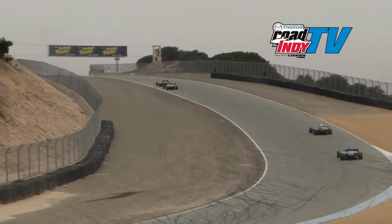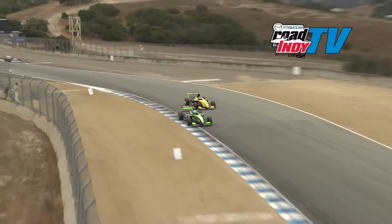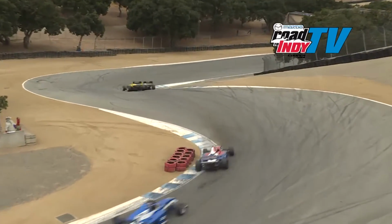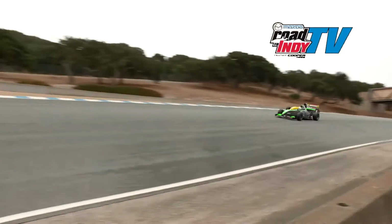Let's see if Telitz tries him into the braking zone at the corkscrew. You don't want to get caught behind him. He's going to try to roll up on him here. Swanbeck right with him. Telitz not going to make the dive move into the corkscrew, although Swanbeck goes a little wide. Telitz has got to mind his P's and Q's here.